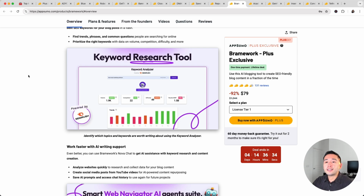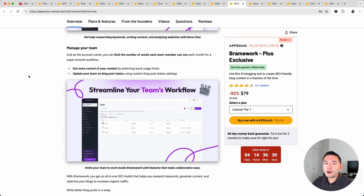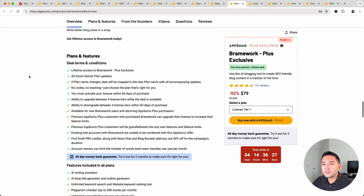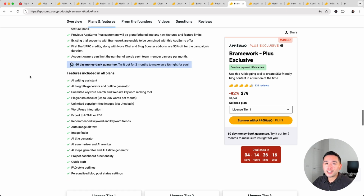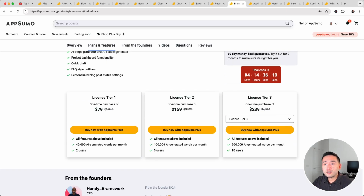I've used this in the past, and it's actually pretty good. But at the same time, again, there are a lot of amazing alternatives. If you don't have an AI software, which I highly doubt is the case, this might be a good tool. But most likely, you have a few AI softwares already. So with that said, this deal starts at $79 and it goes up to tier 4 at $399.